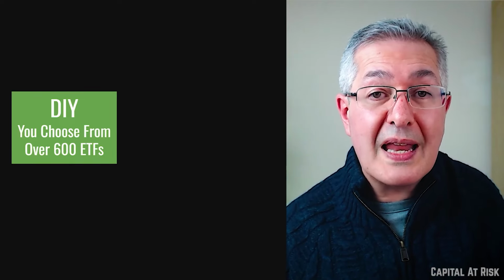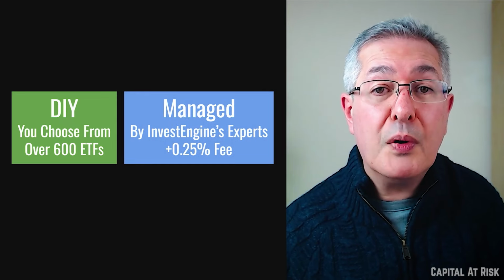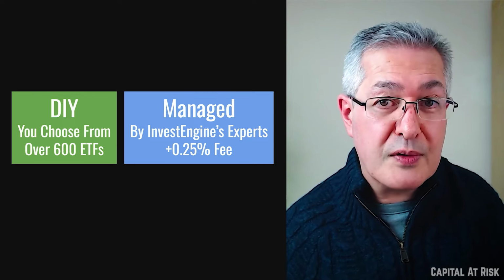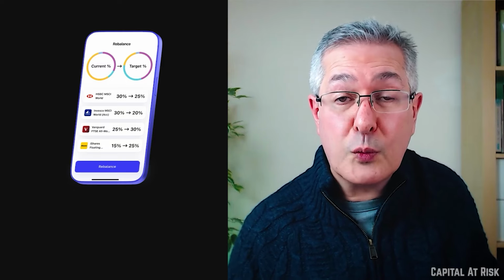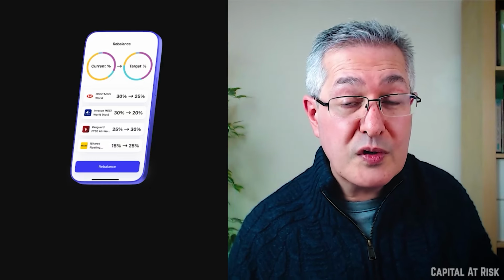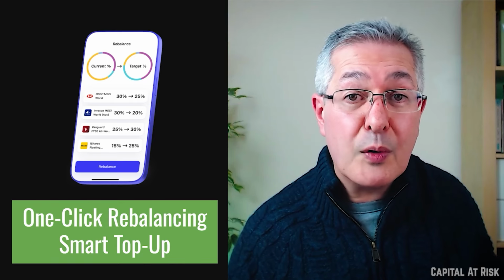As well as being affordable, InvestEngine makes saving for your retirement incredibly easy, and this is for investors of all levels. You can build your own portfolio from InvestEngine's selection of hundreds of exchange-traded funds, or you could leave it up to InvestEngine's experts to manage your portfolio for an additional fee of just 0.25% per year. Or you can do a mix of both. InvestEngine's automated savings features are perfect for helping you stick to your investment plan. You can top up as little as £10, weekly, fortnightly or monthly with savings plans, and put that money to work with Auto Invest. One-click rebalancing and smart top-ups help you stick to your plan from the app or the web portal.